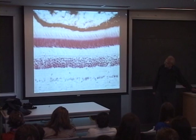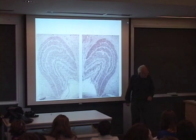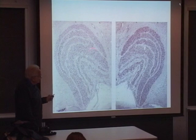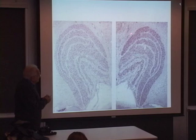This is a cross section of this peanut-shaped structure called the lateral geniculate body. We have two, one on each side, and let's say this is the right lateral geniculate. From here to here might be something like 5 millimeters. You can see that it's very much layered. The cells are subdivided into six different layers: 1, 2, 3, 4, 5, 6.